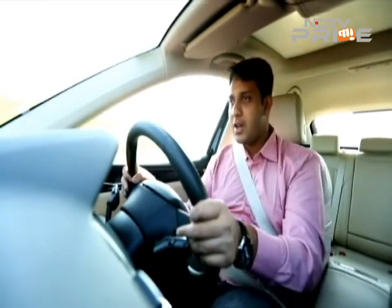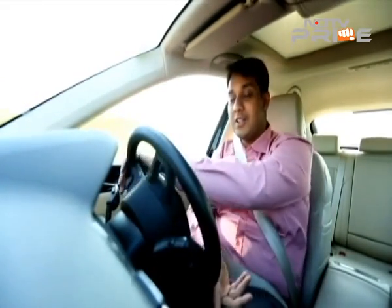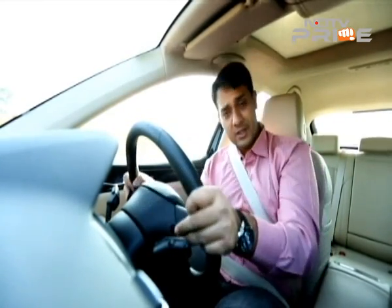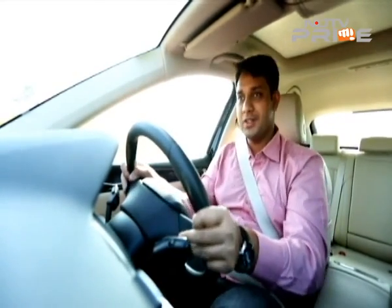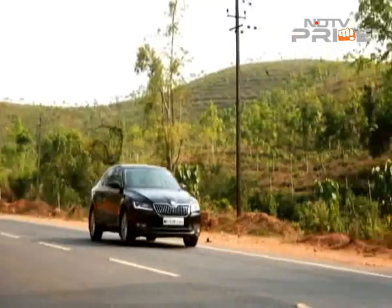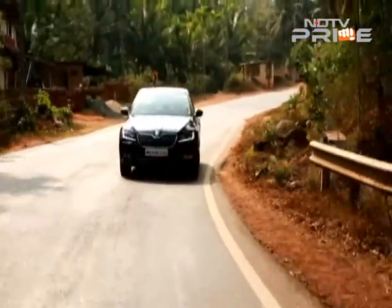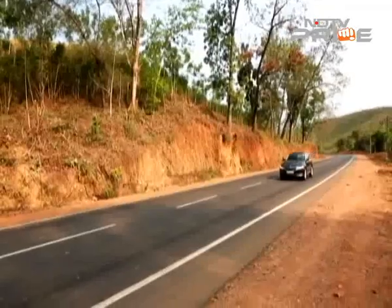It's fun to drive, and alright, when you turn in, that's when you actually hear some screeching. But well, it's actually quite a nice thing to drive. It feels compact, it doesn't feel like a big car, and that's what you want when you're behind the wheel. The petrol also has a manual option, by the way. For those who want a diesel, Skoda offers the Superb with a 2.0-litre 174 brake horsepower engine.